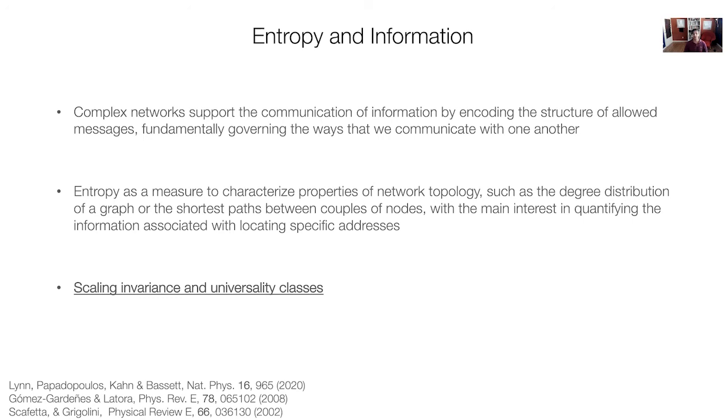So one of the things that we, as scientists, as physicists, want to really understand is, we know that we can use entropy as a measure that characterizes the property of the network topology. It's interesting to use entropy as a way of quantifying the information that is encoded in the network, and this gives us a correspondence between the structure of a score, for instance, and the way in which the information is encoded in the score through the entropy measure.